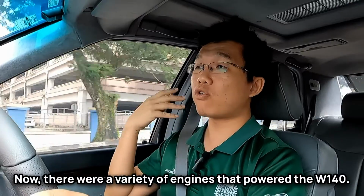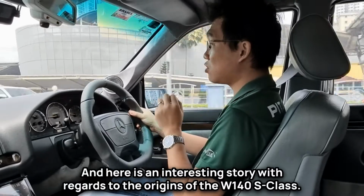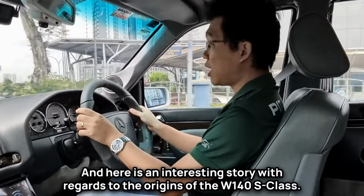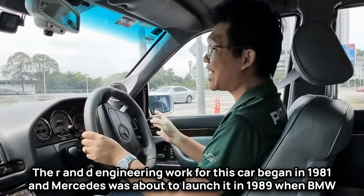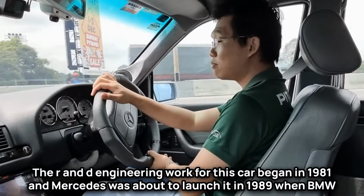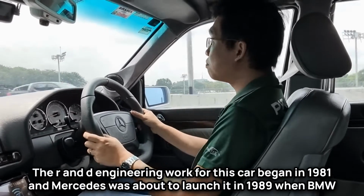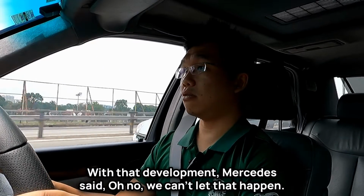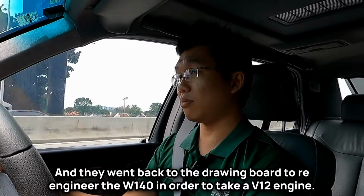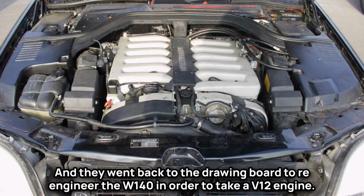Now, there were a variety of engines that powered the 140, and here is an interesting story with regards to the origins of the 140 S-Class. Development, the R&D engineering work for this car began in 1981, and Mercedes was about to launch it in 1989 when BMW pulled off a surprise and introduced a V12 7 Series. So with that development, Mercedes said, oh no, we can't let that happen, and they went back to the drawing board to re-engineer the 140 in order to take a V12 engine.